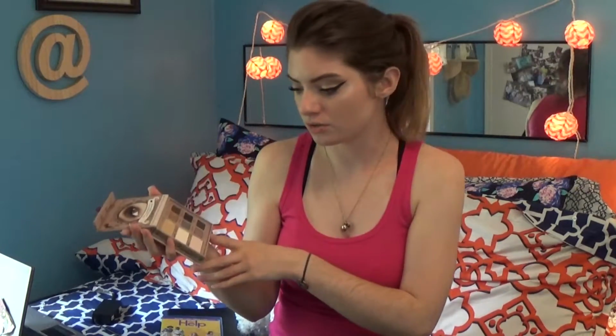But this is my Too Faced Matte Eye Palette, and I just feel like this has been really good since I've been traveling a lot lately, because it has very everyday colors in it, but it also has some colors that you could definitely dress up too. I've been using Tufted Suede, Chinchilla, and Coffee Bean every single day pretty much. That's pretty much all I have on my eyes today too. So I feel like this is really good to throw in your bag.